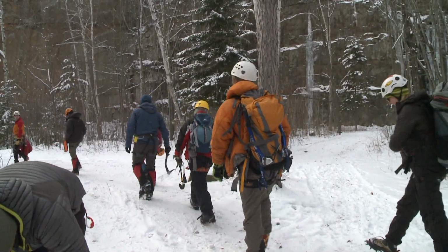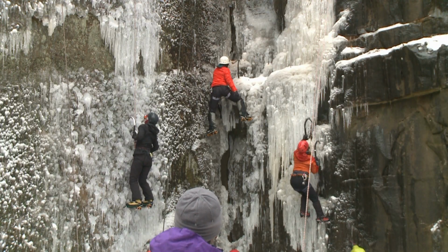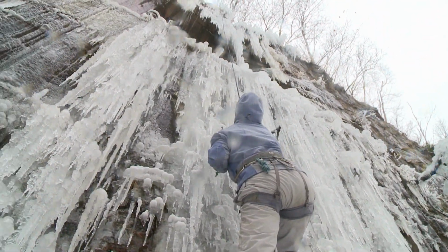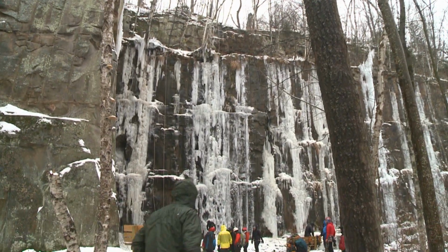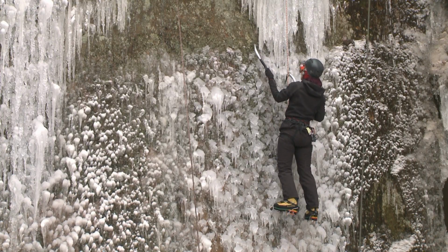The Sandstone Ice Fest is running all week long. There's clinics, one clinic today and a number of clinics tomorrow, ranging from intro to ice to advanced mixed climbing techniques. You want to kick those feet up and you're better off, much like rock climbing, making a few small movements than one giant movement. Climbing the cold stuff comes with challenges, mainly the ice itself.